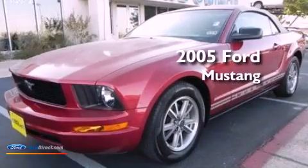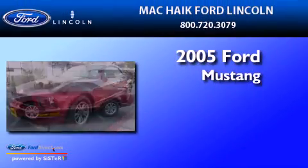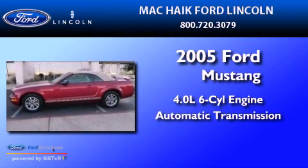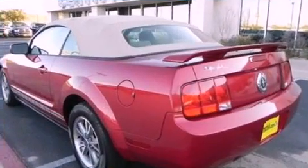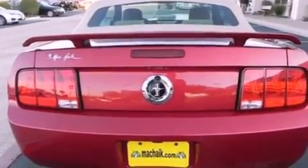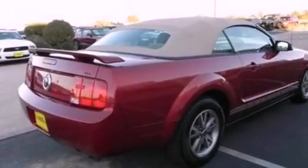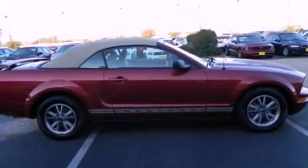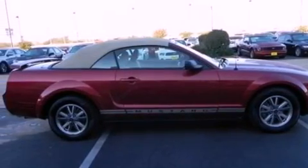This is a 2005 Ford Mustang. It features a 4.0-liter six-cylinder engine and an automatic transmission. All of the following features are included: a multi-link rear suspension, full power accessories, an engine immobilizer theft deterrent system, 12-volt power outlets, privacy glass, a passenger side airbag, door reinforcement beams, and cruise control.